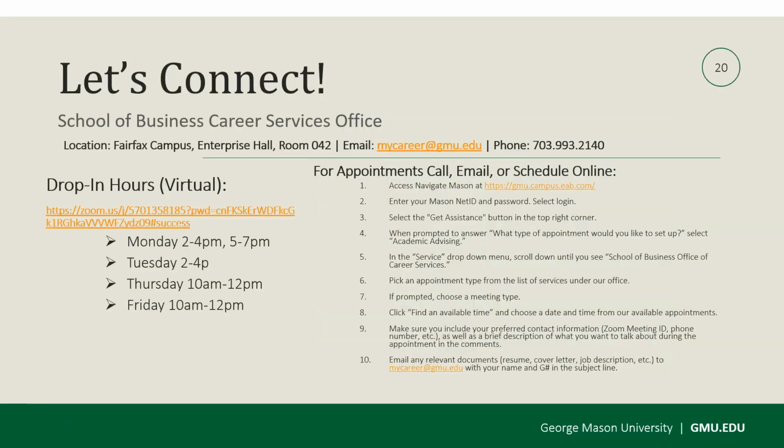And then there is our information. You can see it can often be easier to give us a call or email to schedule an appointment. But if you want to schedule online, you might want to take a picture of this page. It's got 10 steps on how to do that. We also offer drop-in hours. So on the left there is the Zoom link, which is also on our website. And you can see how you can just pop in without an appointment, ask a quick question. You can have your LinkedIn profile looked at, practice interview skills, all that kind of good stuff. Okay.